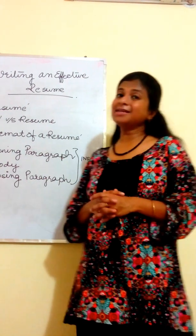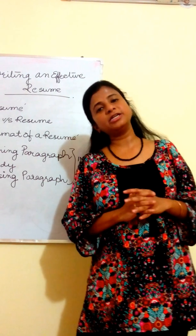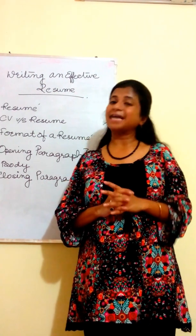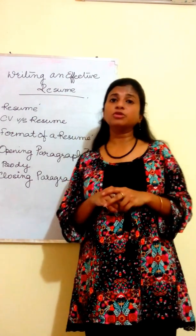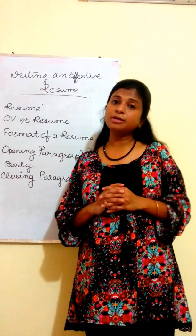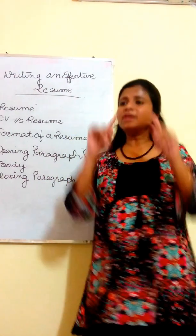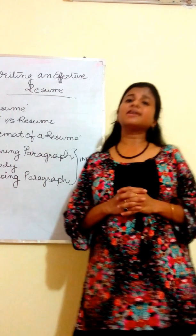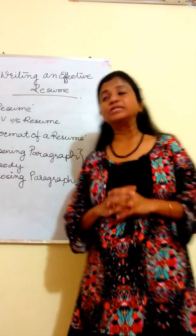Now coming to font size, please make sure your headings are font size 14 and the whole body of the resume is done with font size 12. The margins of the resume should be evenly distributed. Go to the page setting and do the margin setting evenly from top, bottom, left and right. That gives a plain uniform look to your resume and it is more readable.